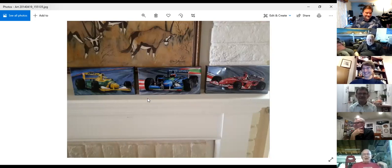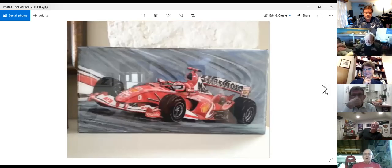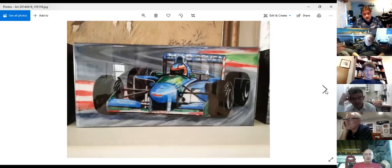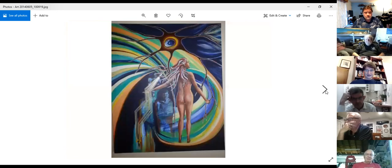What about paintings? So she did these three paintings. This is Schumacher's first Grand Prix victory. This was his first championship car, and that was his last championship car. They're each done on a board about 12 inches by 8 inches. She did these acrylic paintings, and then she covered them with a casting resin, like they use for countertops and things like that. So they have this really deep shine to them, and they're absolutely gorgeous.